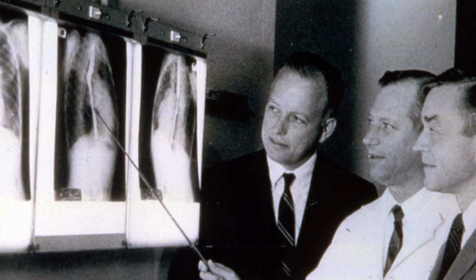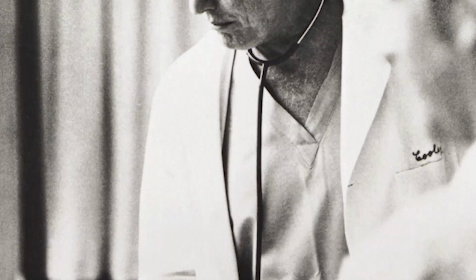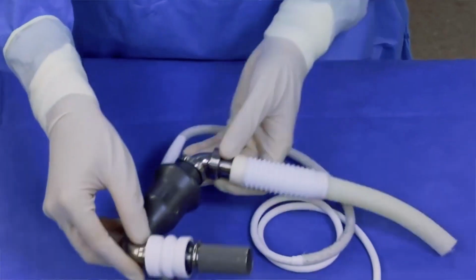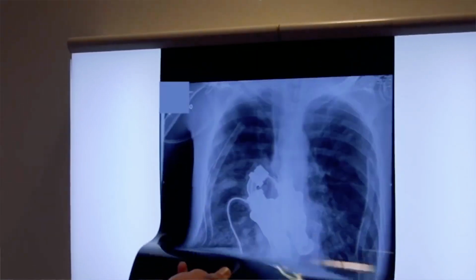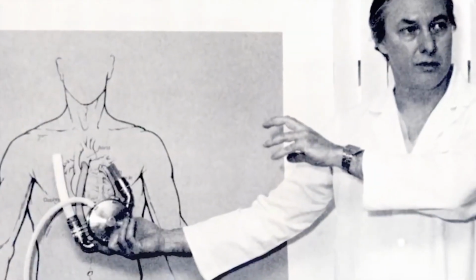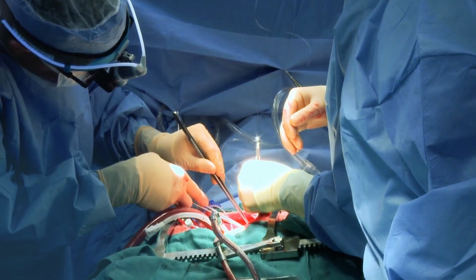Cardiovascular services, including heart transplant at Baylor St. Luke's, is, in my opinion, second to none. This is where Denton Cooley performed the first heart transplant in the United States. First artificial heart in the United States was put in here. And right now, we're in trials to put in the next generation of artificial hearts that are going to be transformative. So we have a long legacy of pioneering activity in the heart transplants world, but also lung transplants, liver transplants, kidneys.